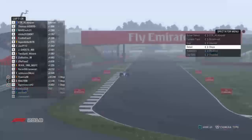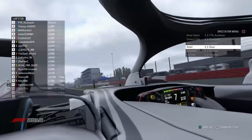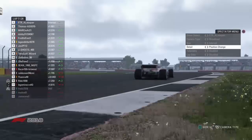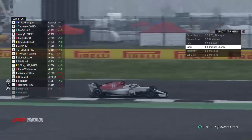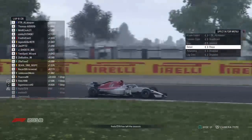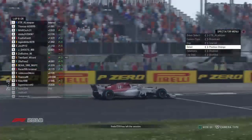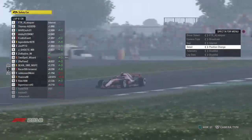Lego Minecraft is on the hardest compound tyre. I've never ever witnessed anyone on these tyres, so I'm not sure how long they will go for. It would be towards the end of the race. Not sure their pace, but should be not too far off medium tyres, so keep an eye out for Lego Minecraft. He doesn't have to pit.